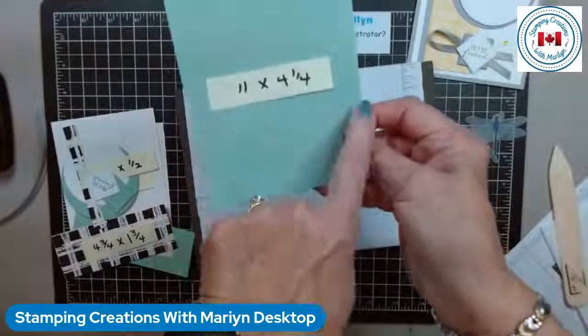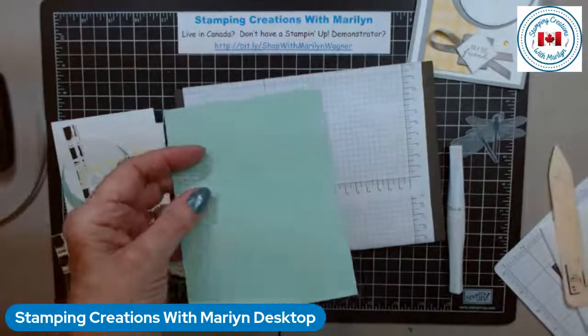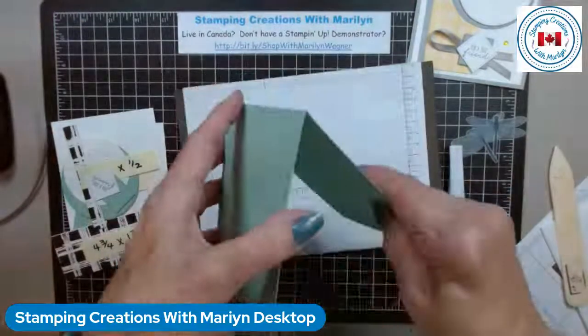So 11 by 4 1/4, which is our normal card size, folded at 5 1/2.